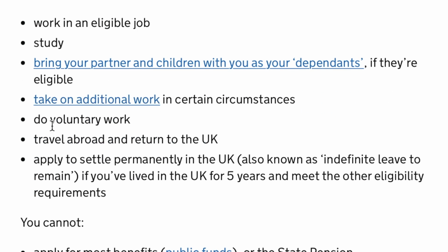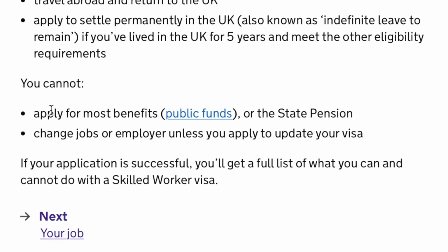So these are the things that you can and cannot do with a skilled worker visa. You can do voluntary work, you can travel abroad and return, you can apply to settle in the UK, also known as indefinite leave to remain, if you've lived in the UK for 5 years and meet other eligibility requirements. You cannot apply for most benefits, which is public funds, or state pension. You cannot change jobs or employer unless you apply to update your visa. Of course, this is self-explanatory. If you are changing from one employer to another after you get your skilled worker visa, you have to first update your visa and get the approval from UK visas before you can switch jobs.